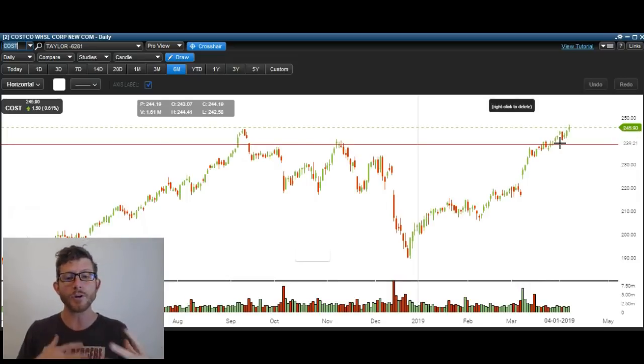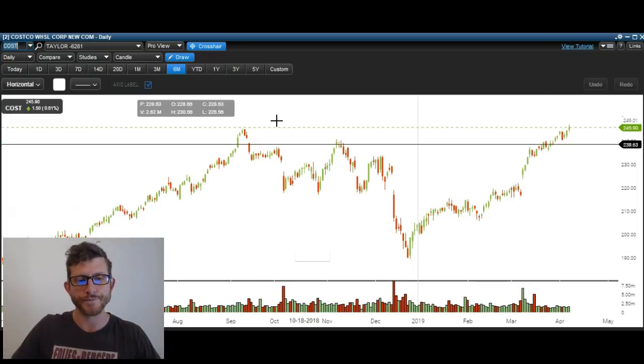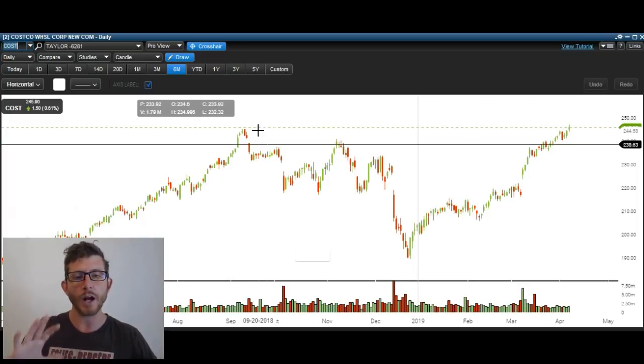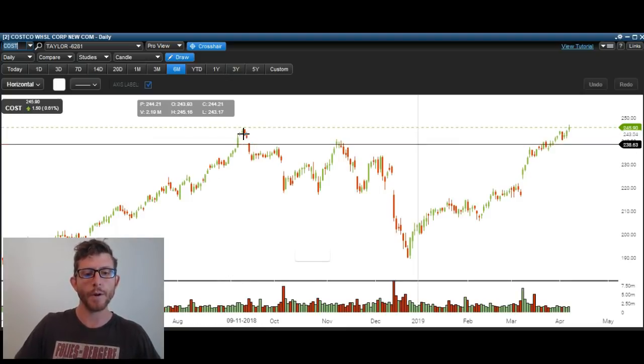Now, going back to what I was talking about earlier, when I said stocks were heading lower while the market was heading higher before this big drop that we saw in the market. Here's a perfect example. Here's Costco. We were trending up, and then we traded lower, sideways, and lower right here. And this was before that big drop that we saw in the market.